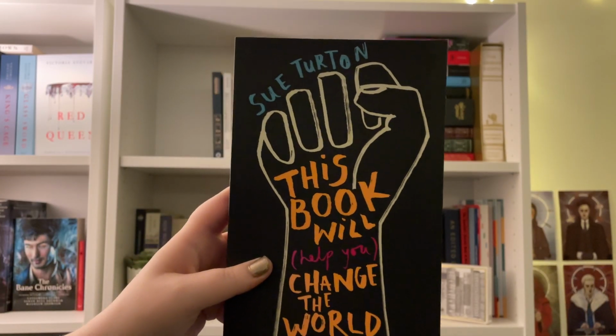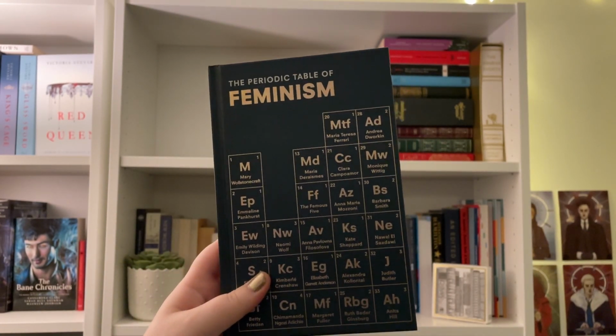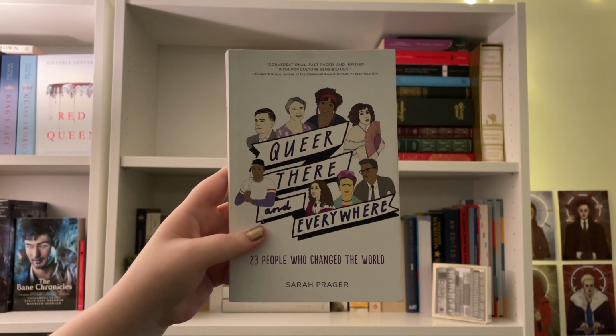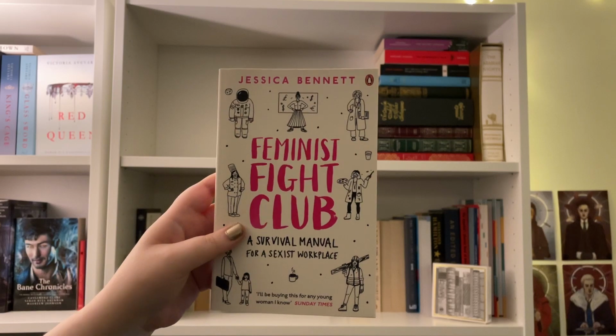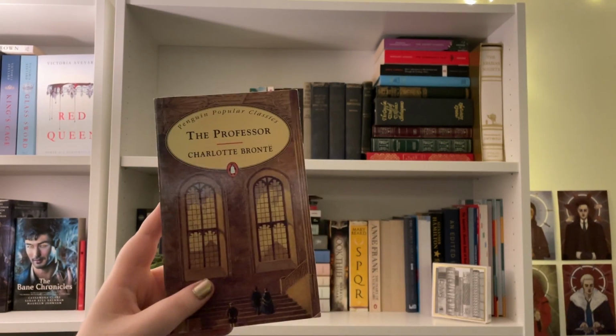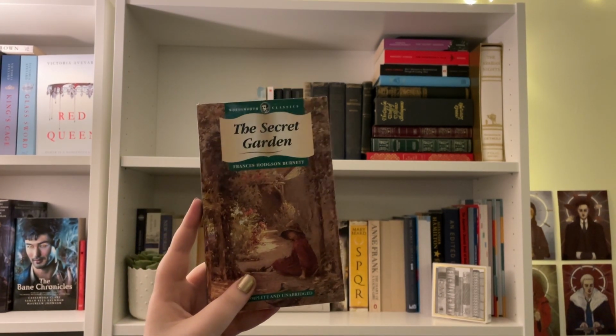This Book Will Help You Change the World by Sue Turton. The Periodic Table of Feminism by Marisa Bate. Queer There and Everywhere: 23 People Who Changed the World by Sarah Prager. Feminist Fight Club: A Survival Manual for a Sexist Workplace by Jessica Bennett. The Professor by Charlotte Bronte. The Secret Garden by Frances Hodgson Burnett.